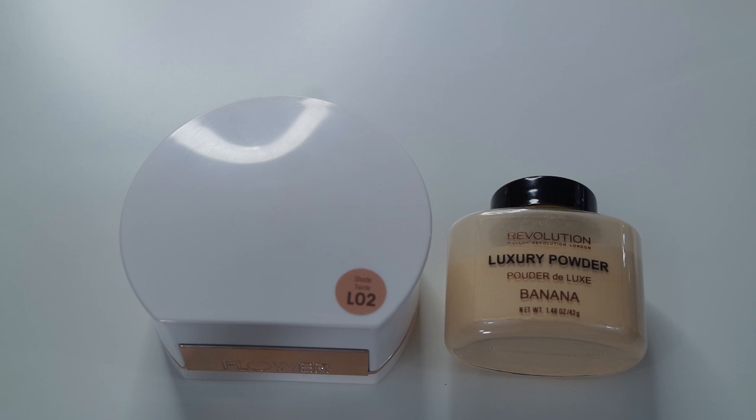For powders during the month of March, it was a very slim pickings. I had my Flower Beauty Loose Up Loose Powder, and then my Makeup Revolution Luxury Powder in Banana. I always have, which I didn't bring downstairs to put on camera, my Anastasia Beverly Hills Banana Powder to set my concealer daily. That just stays in there. That is like perpetually in the drawer, so it doesn't budge from there.